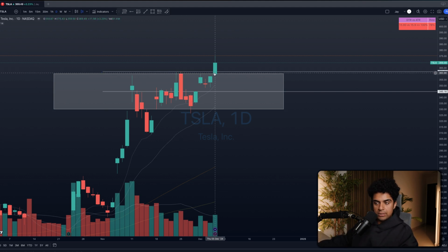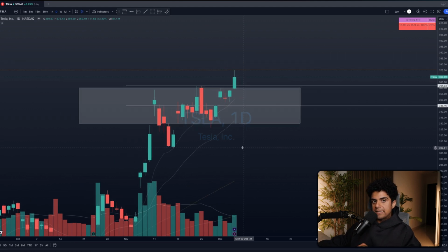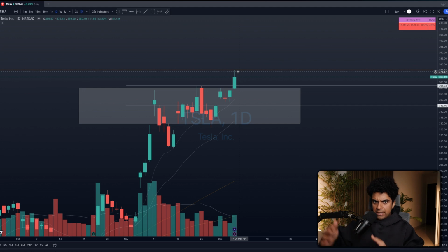So now coming to Thursday, we were opening right near $360 level. So the setup, as I mentioned, is a daily range breakout. This is the range we were forming for the past 3 weeks. I'm looking for a breakout of this range and the entry criteria. So this is the setup, daily range breakout.